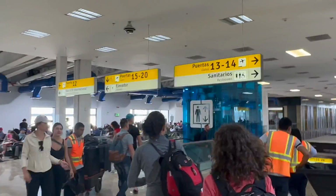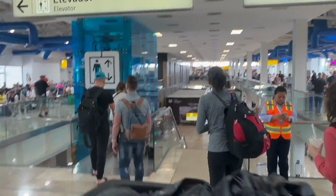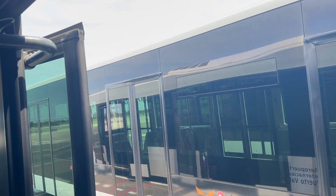All right, day 2. Guess where we're going to go? Down to the trams. So this is the tram. Yes. Oh yeah, we haven't had a chance. No, we haven't had to do the tram, huh?